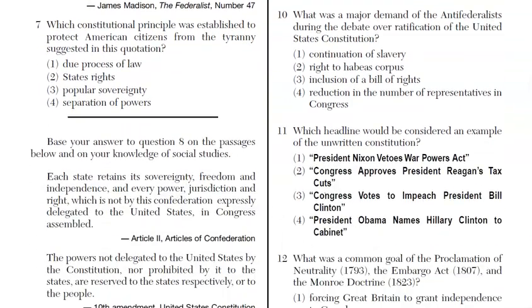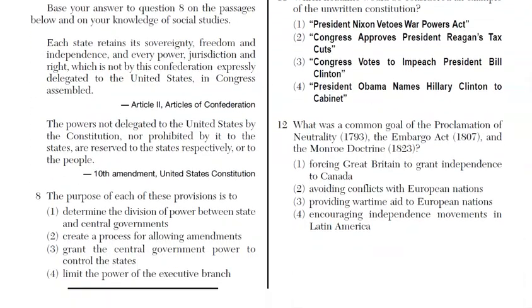Let's look at the next one. We have these two quotes, one from the Articles of Confederation and one from the Constitution. Articles of Confederation: "Each state retains its sovereignty, freedom, and independence, and every power, jurisdiction, and right which is not by this Confederation expressly delegated to the United States in Congress assembled." In other words, every state retains all the power that is not actually given in the Articles of Confederation to the federal government.